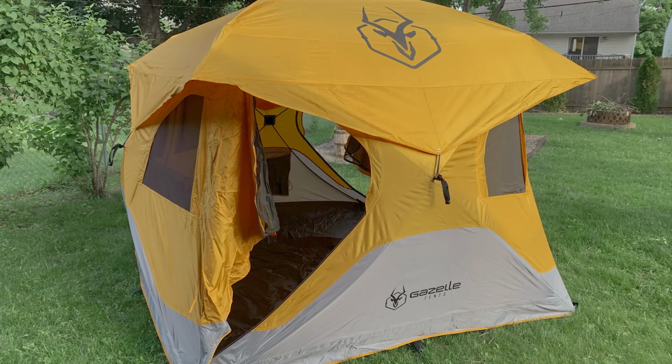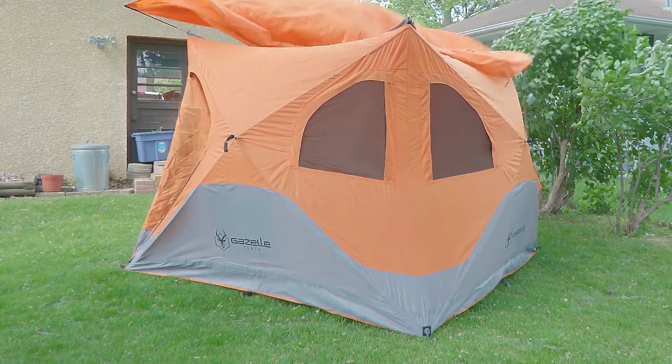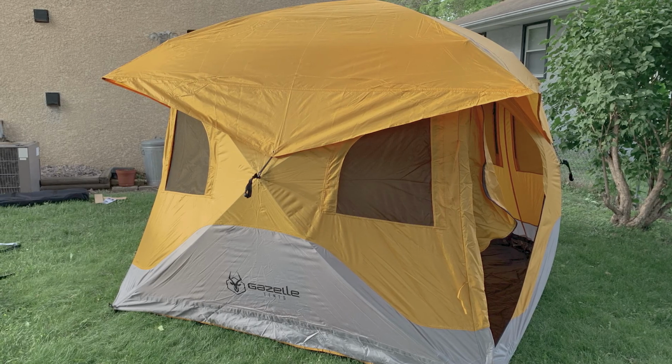So here's a few pictures of the Gazelle tent that I took a few days ago when I put it up for the first time. I just tried to put it up now, and it is super windy out, and it kind of took off on me. So you'll just have to live with the pictures, and trust me, it's a really nice tent. I'm really happy with it.